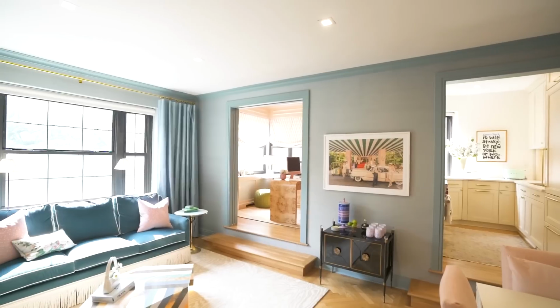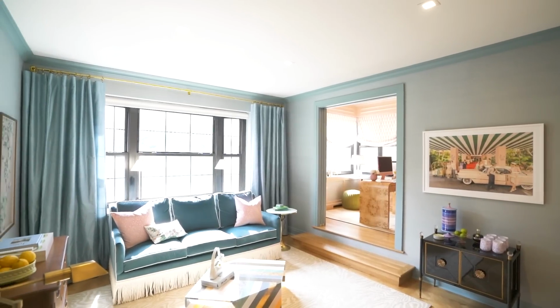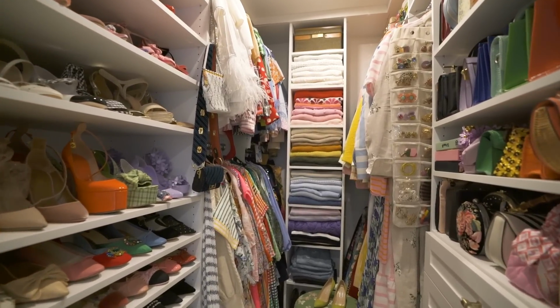I don't have to always have every single piece of furniture be multifunctional and multi-purpose. I can really just buy the pieces that I love and look great in the space. I don't have to worry about them serving 18 different functions. And having a space for all my clothes and my shoes, it's just such a peace of mind when I come home every day.